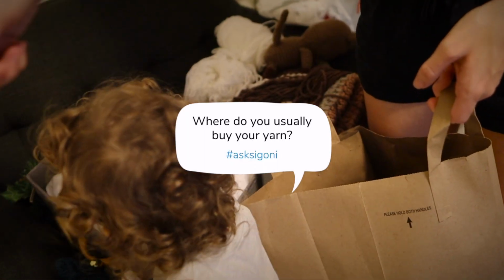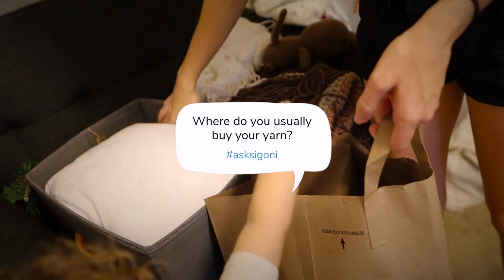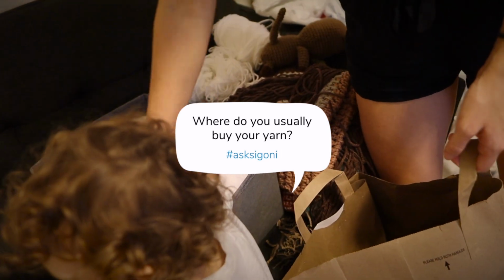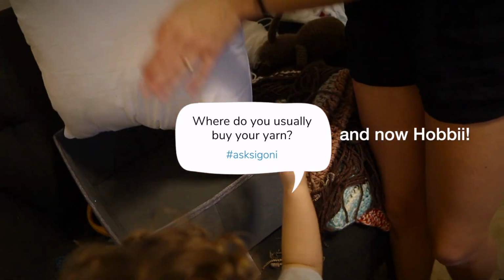Where do you usually buy your yarn? I mostly buy all of my yarn online. If I feel like I need something right away, I'll go to my local Joann's. But if I'm purchasing online, I mainly buy from Lion Brand, Love Crafts, and also Yarnspirations.